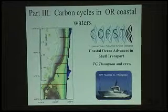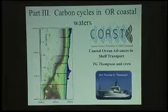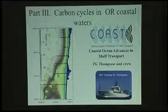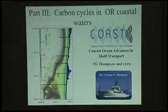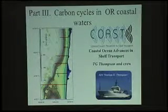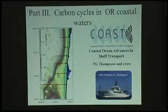Okay. Finally, I guess I didn't lead off with carbon cycles in my title, but here's where we're going to end up. This is the work that we did off the Oregon coast, and this was a project that Jack Barth, who I think has spoken here a few times before, along with Pat Wheeler and John Allen, led, and it was called the Coast Project. And this is one of these great acronyms that spells out something nice and then doesn't make any sense when you actually look at the words that go into it.